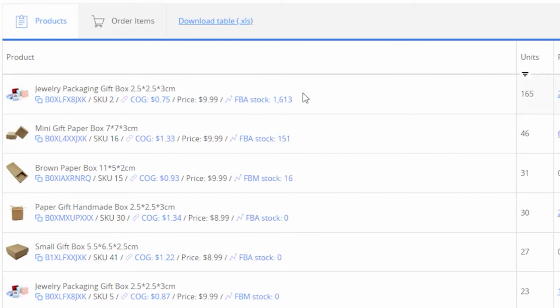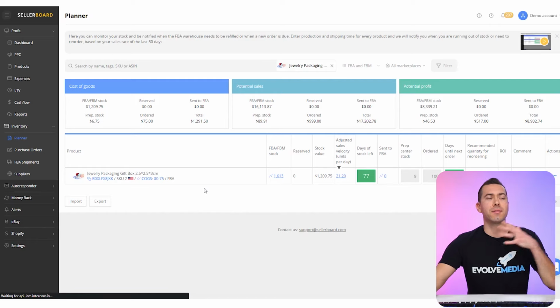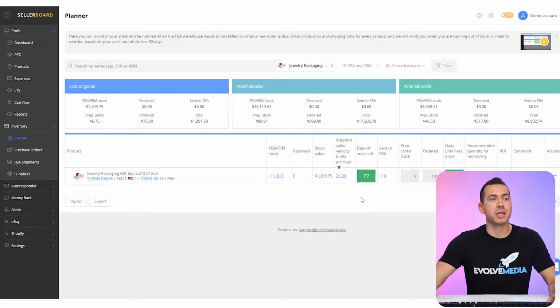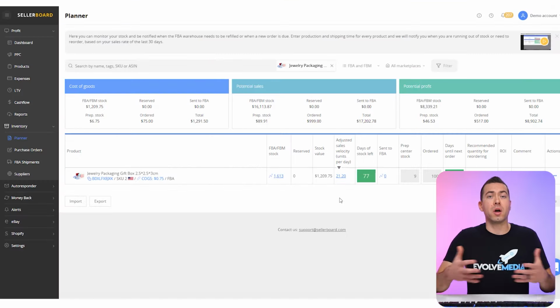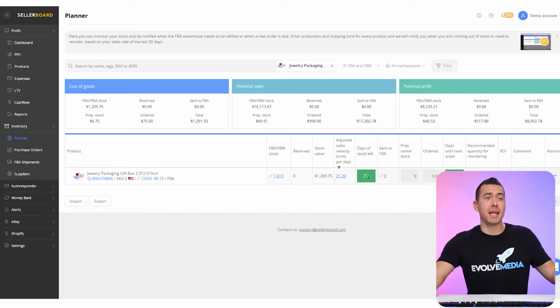Now, if we click right here, FBA stock 1600, it's going to give us a deeper dive. It's going to jump us over to the inventory section under the planner section. And we can see right here days left of stock, days until next order is 30 days, adjusted sales velocity units per day. So that was the number I was telling you about: how many sales per day are you having on average? It's saying about 21 units per day are being sold. So based on your current inventory level of about 1600, that gives you about 77 days left of inventory.